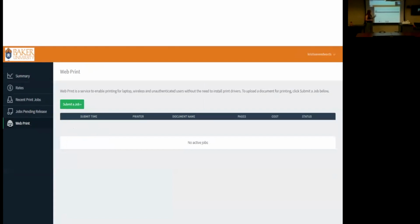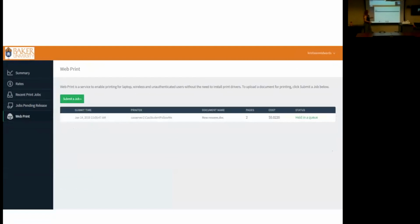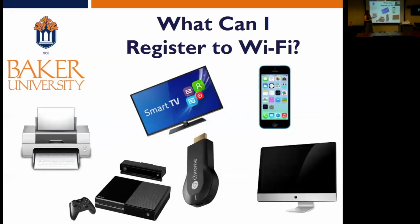So then once you hit submit a job, it's going to give you upload from your computer. So then you click on that button and you upload the document that you'd like to print. And then once the upload's complete, it's going to bring you here, which is going to keep you updated on when it's ready for you to print it, and good information like that. So then after that, it's going to say held in a queue for you. And then once you're ready, you can go to the printer that you want to print it off at, and you sign in with your Baker information on the printer. And then you hit print, and it'll print it out for you.